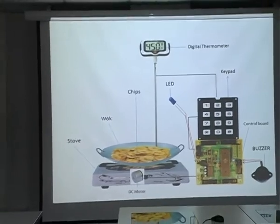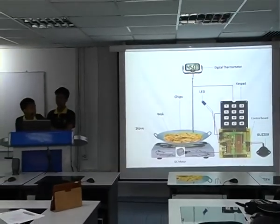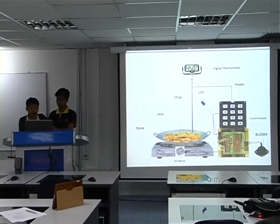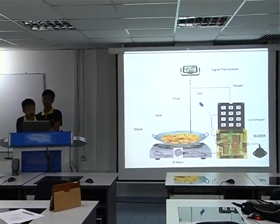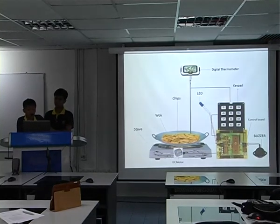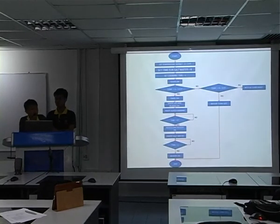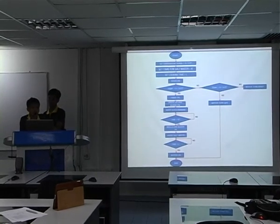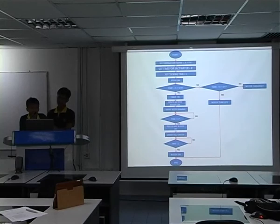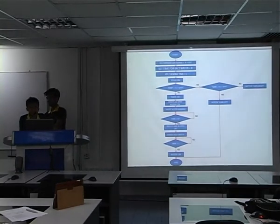And then there's a DC motor. You turn right or left to increase or decrease, like I said just now. And that's the keypad, numbers, star and hashtag. The control board there, lots of chips, and the buzzer and LED, you can see. So this is the system, how we work the machine, and my friend will explain the system.